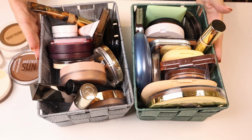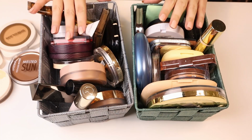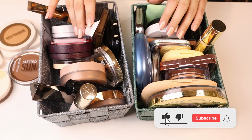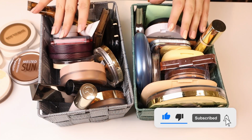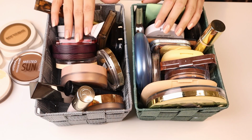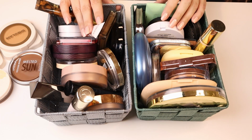This video is going to be my bronzer collection and declutter. I am going to go through all my bronzers and tell you what I'm keeping and what I am no longer using, the things that I want to get rid of. It has been about a year since I last did this, so it's about time.